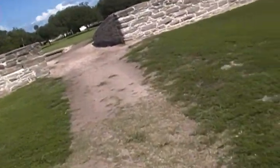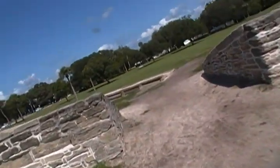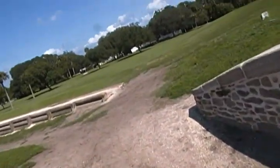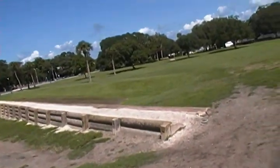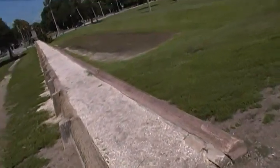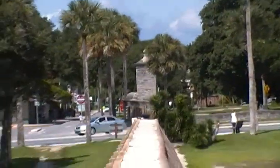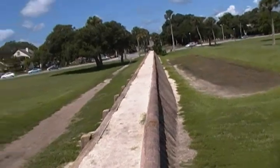So this was first built in the mid-17th century to fortify the city, to protect the city and their interest in the continent. Basically, this is an interesting reproduction. This runs up right in line with the gates, the city gates. The Huguenot cemetery is right over there.